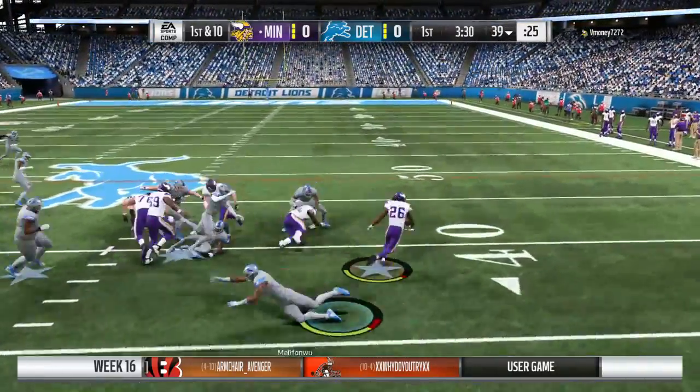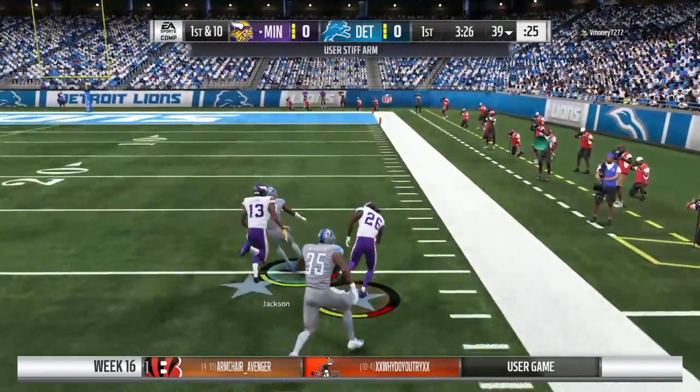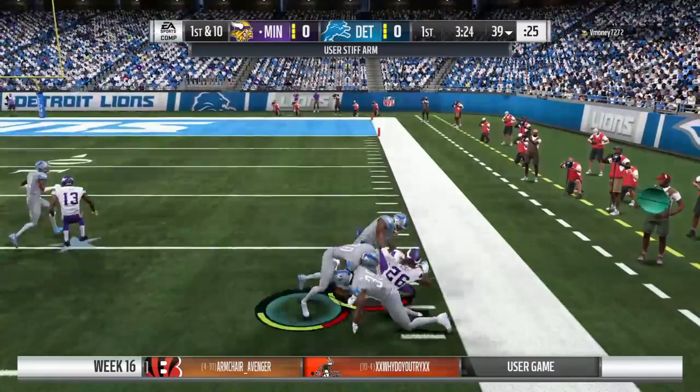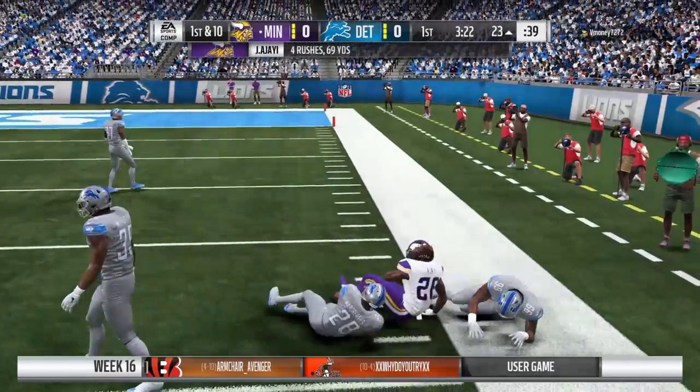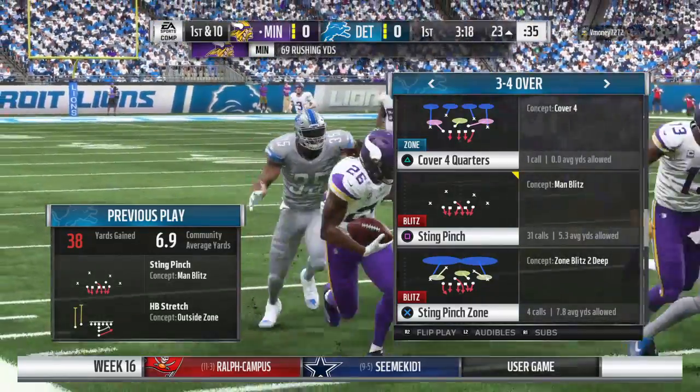This is Ajayi. Finding some room at midfield. Ajayi escapes him. Still fighting. And finally marked down at the 23. 38 yards on the scamper there.